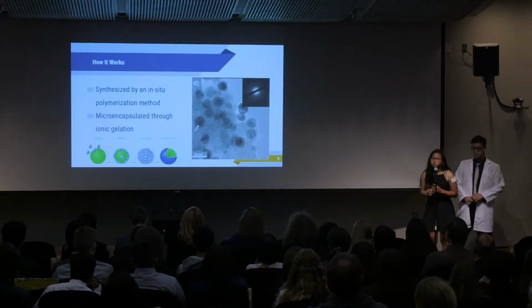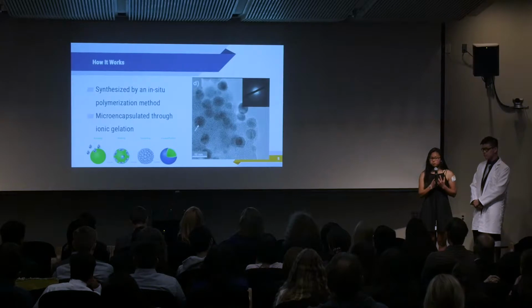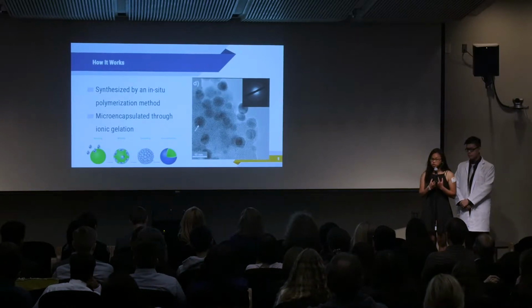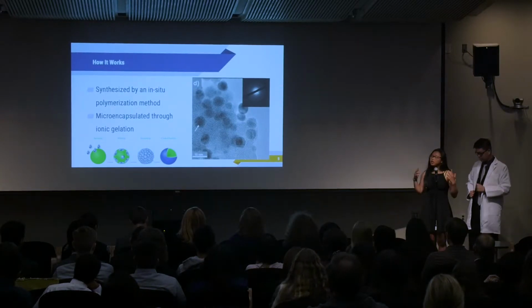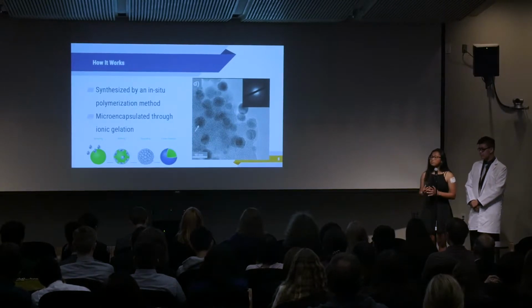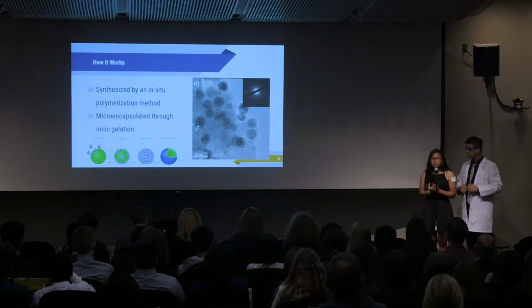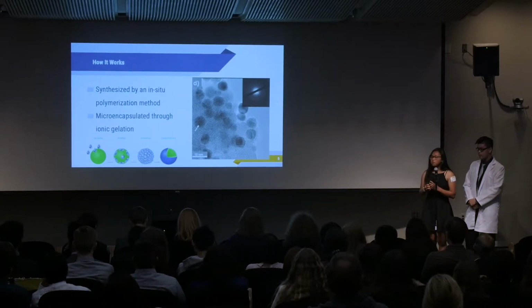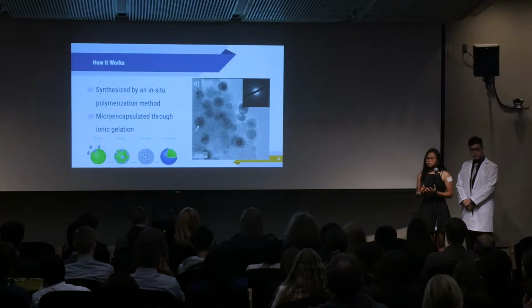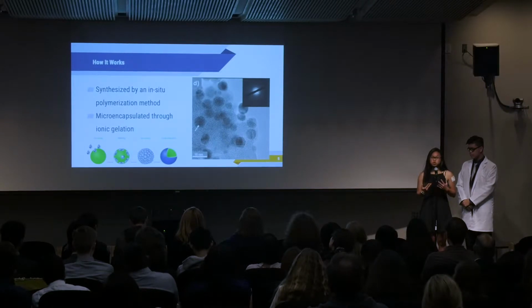Our company plans on utilizing 2 processes to make our product. The first process synthesizes copper nanoparticles using an in situ polymerization method. For all my chemists out there, this is basically a huge redox reaction. Once the copper nanoparticles are synthesized, we plan on embedding them within fabric using microencapsulation. Basically, microcapsules containing copper nanoparticles will be infused with fabric, thus making it harder for the copper nanoparticles to wash off.